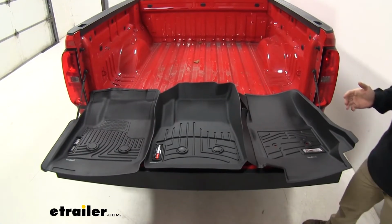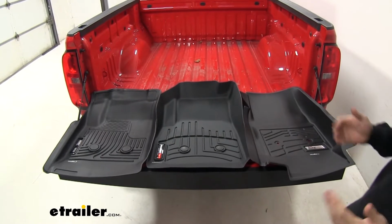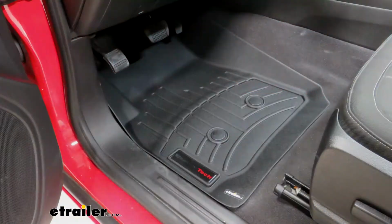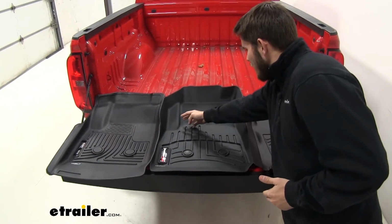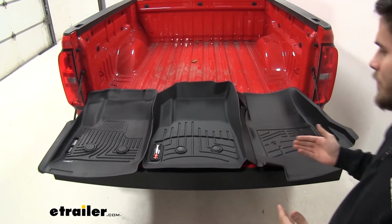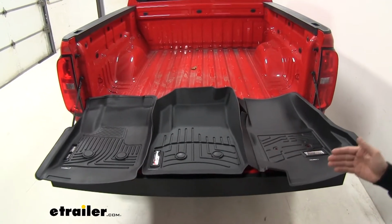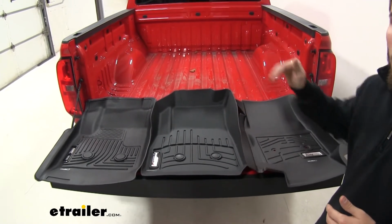Well, first let's talk about the fit of each floor mat. Each one is going to be custom fit to your truck. But after taking a look at them, it seems to be the WeatherTech is going to have the cleanest fit. You can see it has the very tight edges all around it, and it's just going to fit more exact and more perfect to the contours of your floorboard. Now, while Husky Liner and Westin are going to fit your floorboard very well, WeatherTech's just going to have that one step up above them.